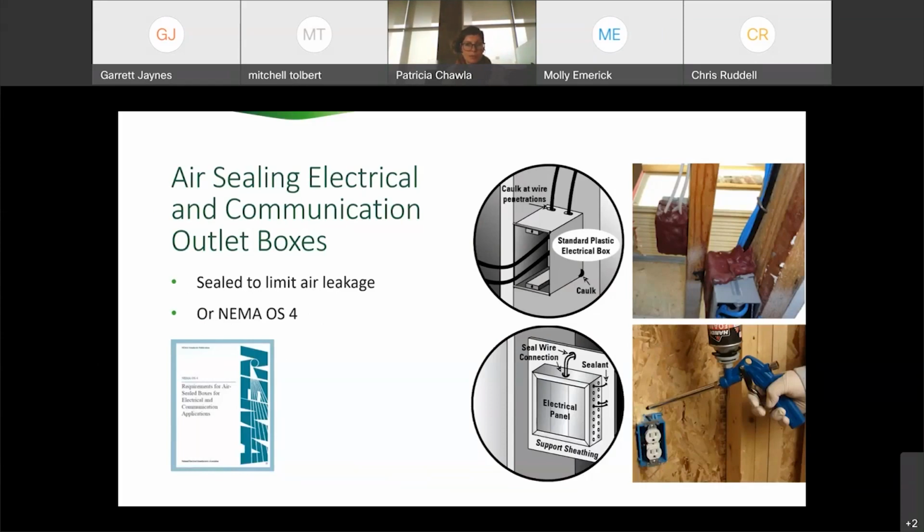Make sure you're hitting all those holes the air is going to be going through. Or you can use the NEMA OS4 boxes, which I've heard are a little pricey as well. So you got some options of how to air seal that. It's not just one option.